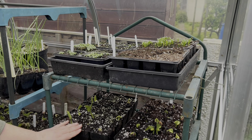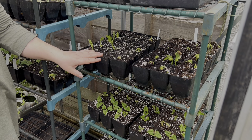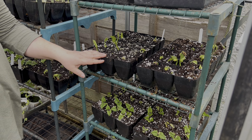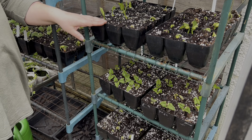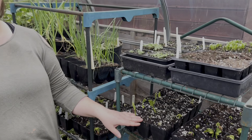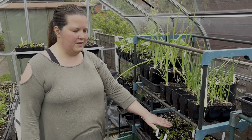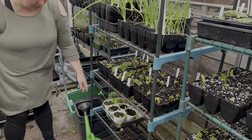We've got lots of beans. Like I mentioned, we grow a lot of beans for drying. In fact, we put a video out, I think it was last week, about all the different beans that we grow for drying, and if you're interested in finding out about that, that's a specific video that you could look at. So a lot of these all around here are basically bean crops. There's a few sweet peas.